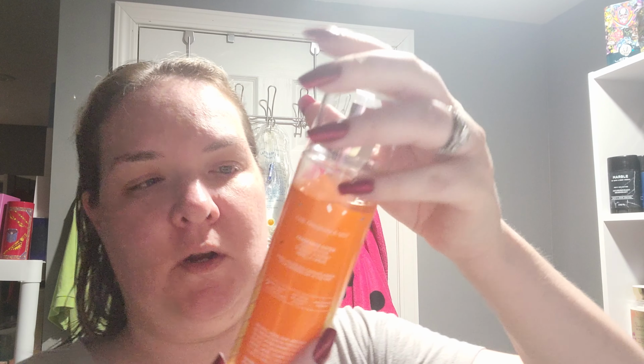And guys, this thing lasts a long time. It is a beast mode performer. I've seen other people's reviews on this fragrance and they say that it lasts a long time, and I can also vouch for that because it really, really does. 6 hours longevity, that's really good for a body mist, guys.